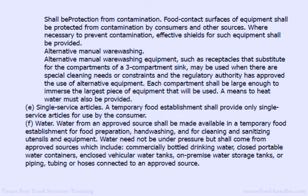Now, shall we? Well, this is one of the main things. We've got contamination, right? Oh, don't leave it out there on the counter. Flies all over your contact surface. Equipment shall be protected from contamination by the consumer. You know, they can't handle it, put it back. Or other sources, you know. Flies swarming on it, throwing up on it. Where necessary to prevent contamination, effective shields, sneeze guards, for example, shall be provided. Alternate manual air wash. Well, you know.